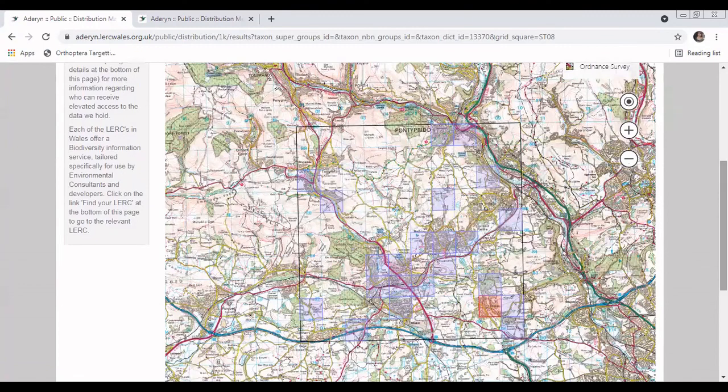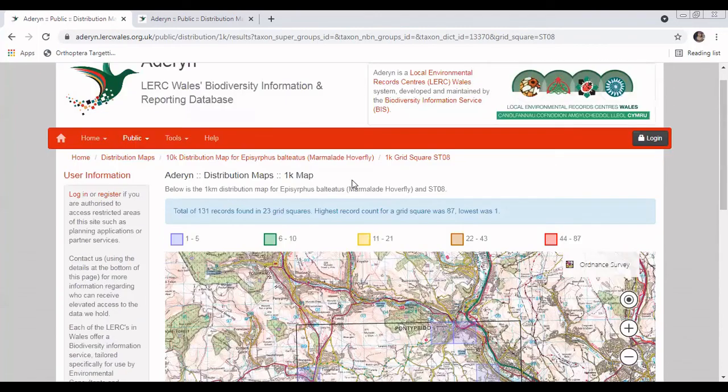So this is my square that I'm in. You can hover over each one and see how many records there are. There's 5 there. They're probably all from my garden. There's a square down here with 87 in, so I guess somebody records them a lot in their garden. I need to pull my socks up. So yeah, this can be really useful if you've found something new and you're wondering how rare it is. This will give you an indication of that.